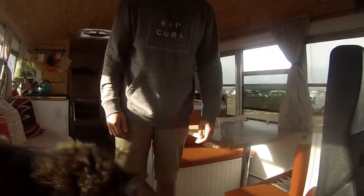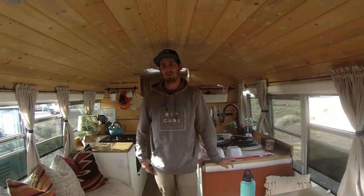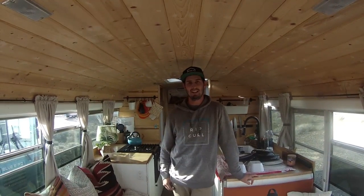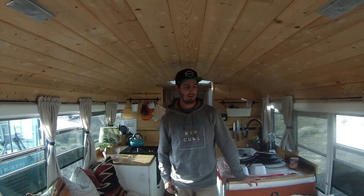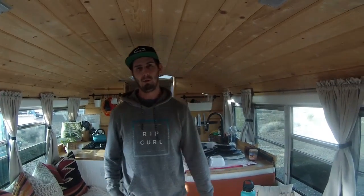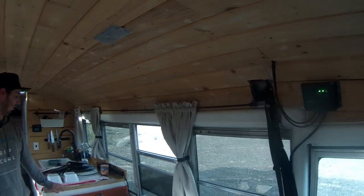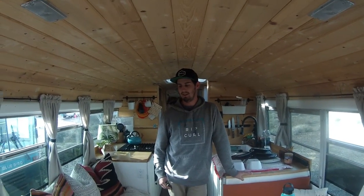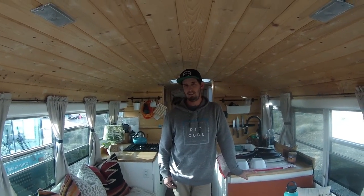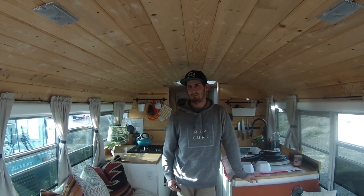We travel with our cat, Ruka. We have a 34-foot International. It's got a DT 466E and an Allison 2000 transmission. We have 400 watts of solar up on the roof, just the Renogy Wanderer kit. We have two 12-volt AGM batteries with about 200 amp hours underneath the bus. 55 gallons of fresh water and 50 gallons of gray water.